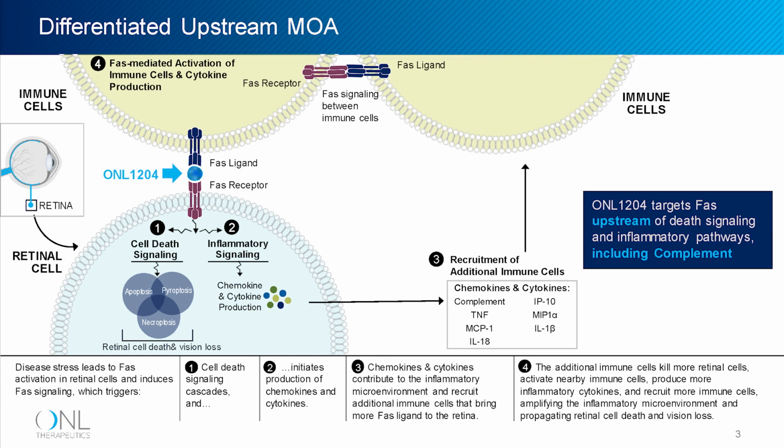At the time of injury, the activation of FAST triggers a death signaling pathway of that retinal cell, and also triggers the inflammatory cascade. ONL-1204 targets blocking that FAST receptor across a variety of disease states in our preclinical models. And what we really discovered over the last 12 months in our study in retinal detachment is that we've now confirmed biological activity in humans of ONL-1204 blocking the FAST receptor.